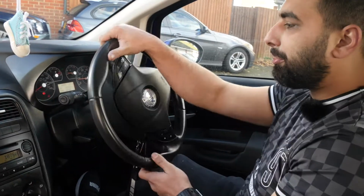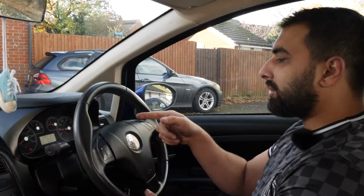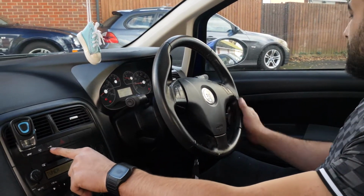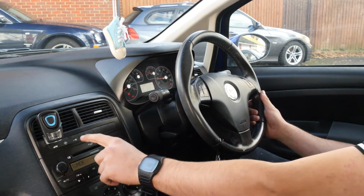That's made for the people so they can park easy, or they can turn easy. This automatically turns off after you reach 50 miles or more. Then we do have the central locking button here and the hazard lights button, which is super easy accessible.